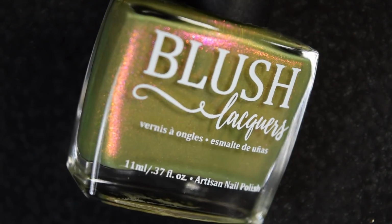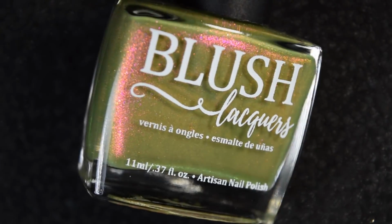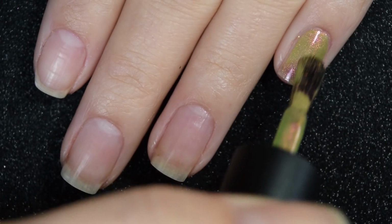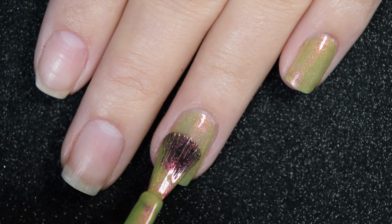Up next we have Vanora Horizon, and this is described as an olive toned lime base with a pink to orange shifting shimmer and shifts of gold at extreme angles. So here's our first coat of Vanora Horizon. This one covers really well here on this first coat.